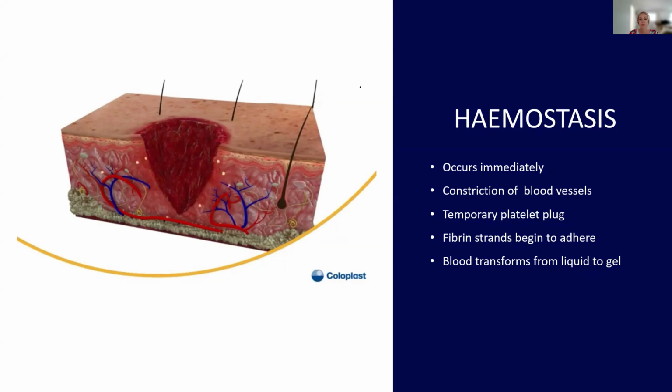We then get a temporary platelet plug formation. So platelets, which are small little red blood cells, rush to the site of injury and they adhere to the exposed collagen in the damaged blood vessel walls, and they become activated. These activated platelets release chemical signals to attract and recruit more platelets to that site, and it forms a temporary platelet plug. And that clot works really like a cork on a bottle or a bottle stopper, keeping the blood in and the debris and germs and bacteria out.